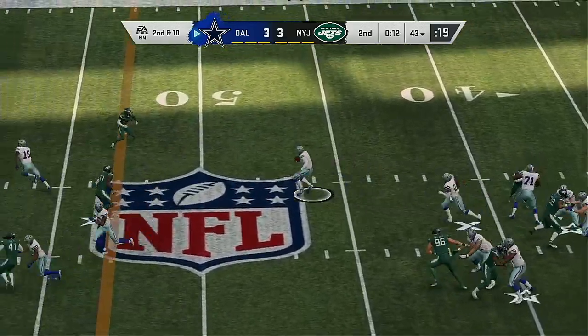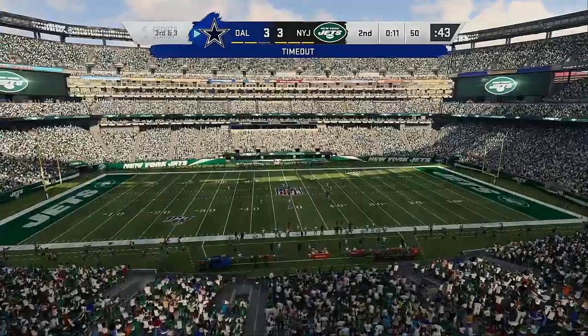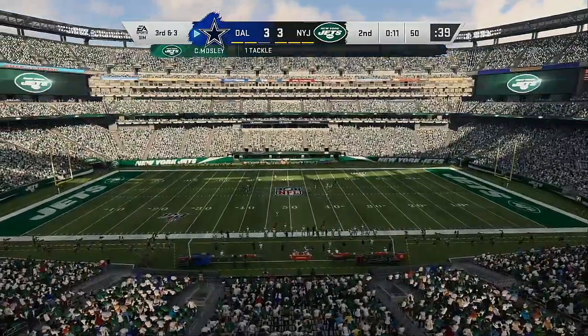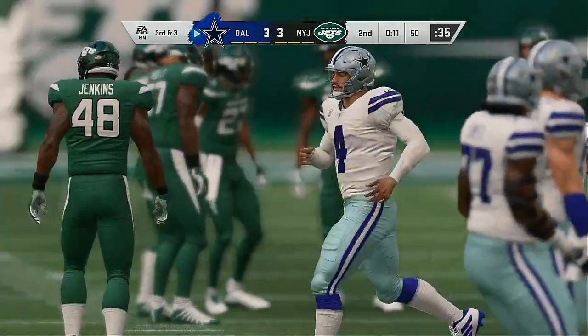Prescott to throw it. And an alley to run. And he'll slide down to avoid the tackle. Now the Cowboys going to burn the first of their timeouts as they stop it with 11 seconds remaining in this first half.